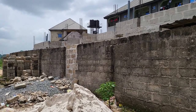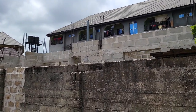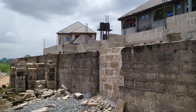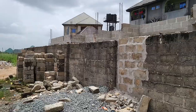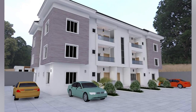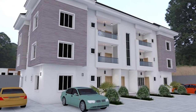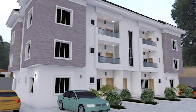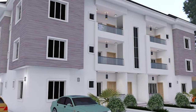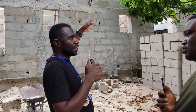First of all, this is a plot of land, somewhere in the east part of Nigeria. In the plot of land, we are trying to put up a two-story building that will consist of six flats, each a 2-bedroom flat. On the ground floor we have two 2-bedroom flats. The first floor has two 2-bedroom flats, that is four. And then the last floor, the second floor, has two 2-bedroom flats, making it six.